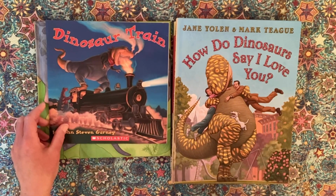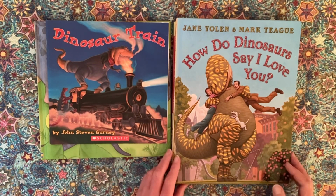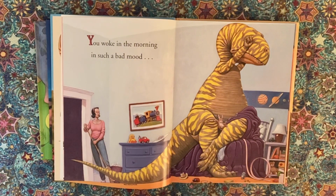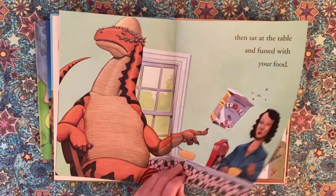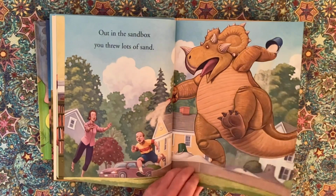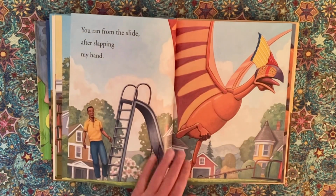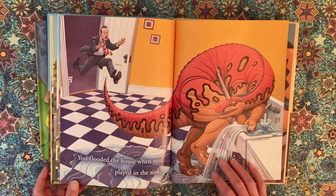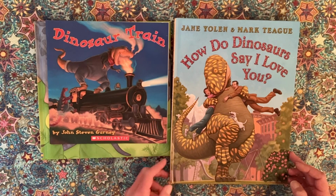Next on the list is How Do Dinosaurs Say I Love You by Jane Yolen and Mark Teague. Another book full of wonderful illustrations. This sort of associates children's behavior with the behavior of baby dinosaurs. All the different ways they can behave, and then also each dinosaur has a name underneath it. It shows what kind of dinosaur is being featured in the illustration. Very nice book. How Do Dinosaurs Say I Love You by Jane Yolen and Mark Teague.